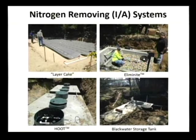The limonite has a media, which provides a lot of surface, and that aids the nitrification, denitrification. The hoot, to me, is just two black boxes. If you want to know more, we'll have to ask Sia. And the black water storage tank is a holding tank.